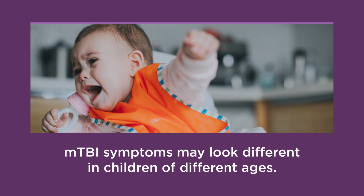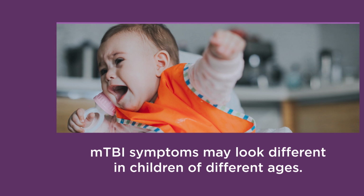Importantly, MTBI symptoms may look different in children of different ages. This is especially true among pre-verbal children or children not in school. For example, a toddler may manifest any of these symptoms through irritability, clinginess, and poor appetite because he or she cannot express what is wrong. Likewise, it may take additional probing to detect inability to focus in a child not yet in school.